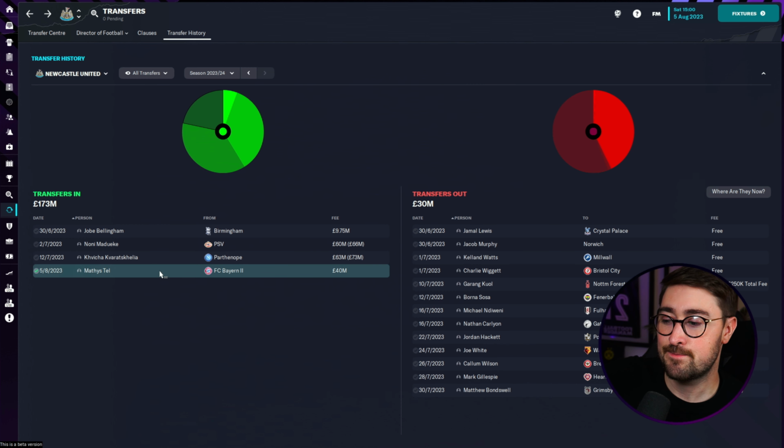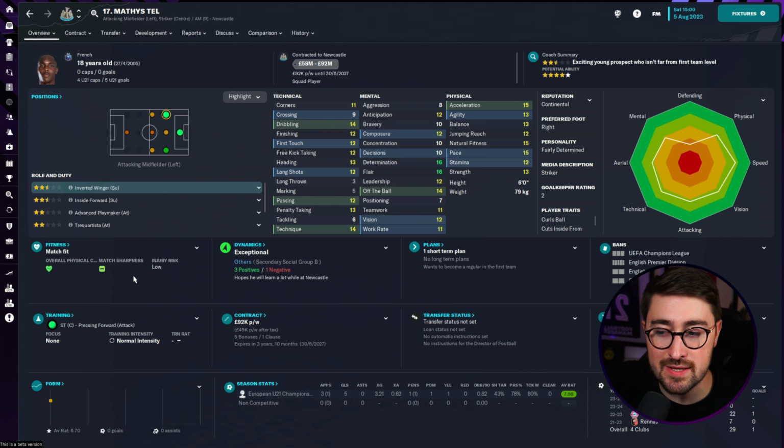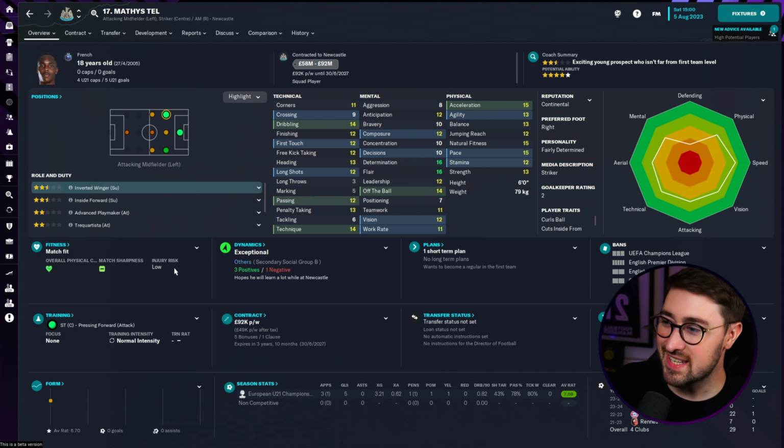And there's one more player to tell you about, and it's Matthias Tel. Maybe a slightly left field signing, but I mean, he's pretty good. He's 18 years old. I wanted a backup striker to Isak. Now, that's difficult to do because you either go and get another striker. I looked at Victor Osimhen and thought he's maybe too expensive. I want Isak to be the starting striker. However, he did have injury problems. We've already got Bellio. I was trying to think of how we could actually fit a striker into the system so that they would actually play.